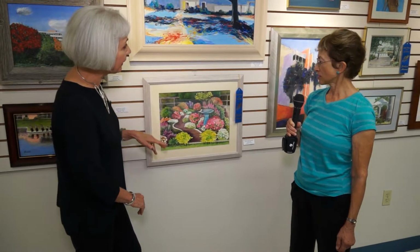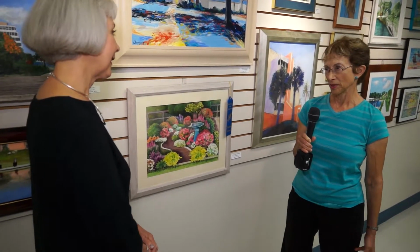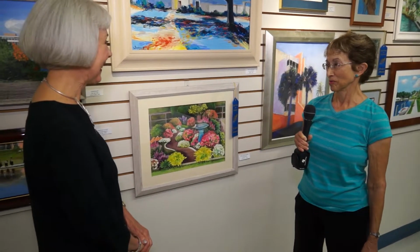What is this, watercolor? This is watercolor. Was it difficult to do with all the different patches of color? It took me quite a while, and I'm never quite happy, so next year I will do another one of his garden probably. Not of mine, mine kind of looks all scruffy.